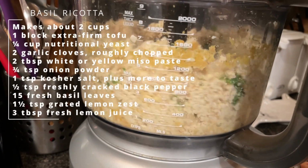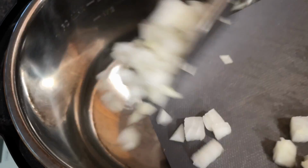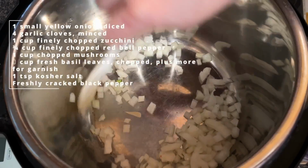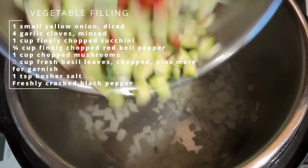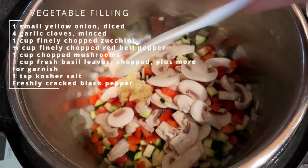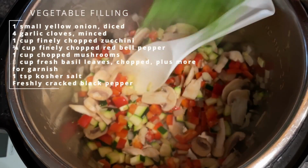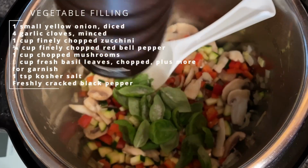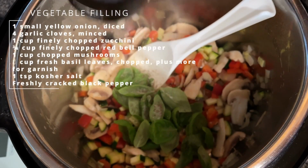So I'm gonna start off by making the basil ricotta in my food processor. And then you make the vegetable filling inside the Instant Pot. And you give it a little wipe down afterwards. And then otherwise, you just build everything inside this springform pan. And then you cook it.